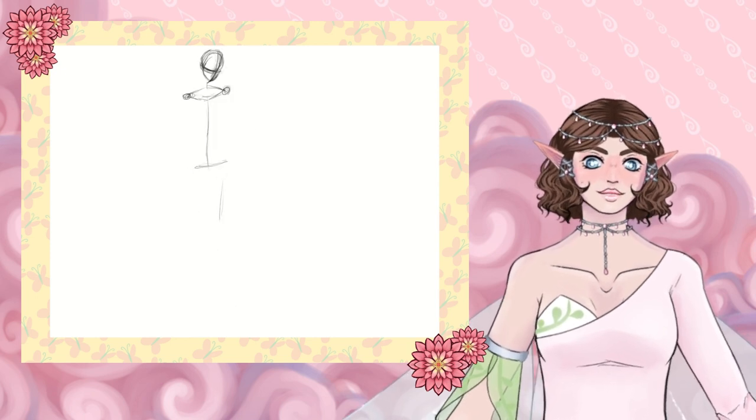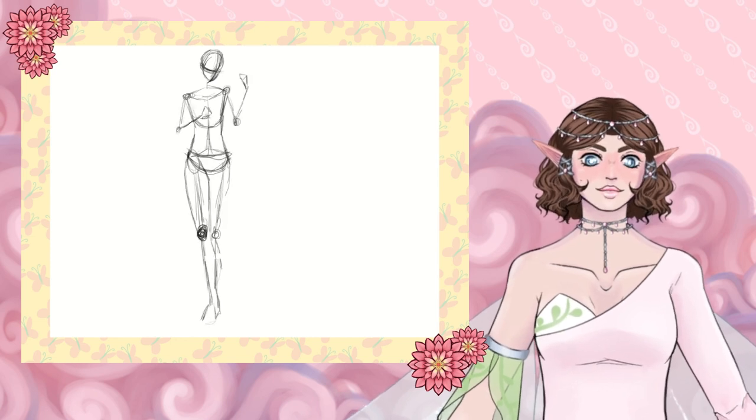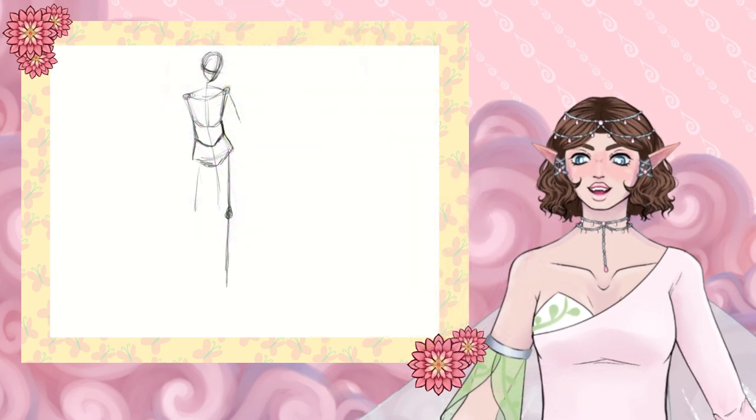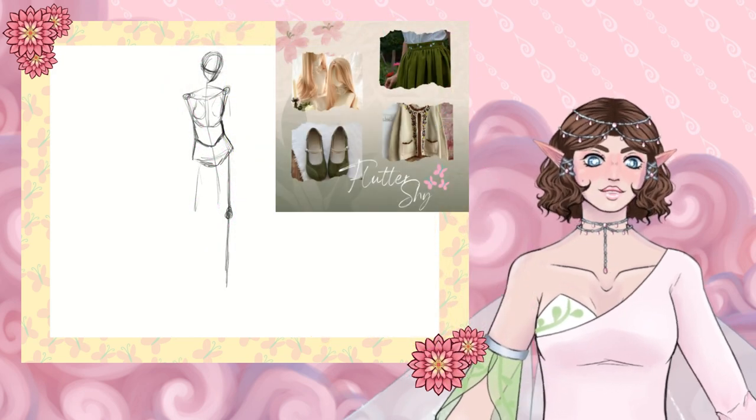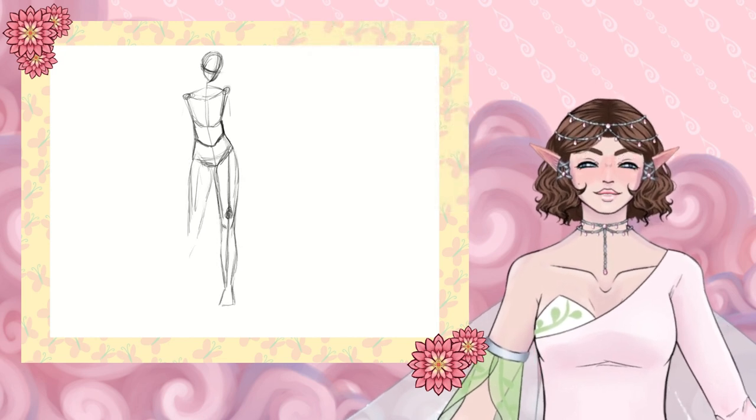The winner of the latest vote on the Court of Fae Discord, and thus the best pony of this video, is Fluttershy! Just like Rainbow and Twilight, I made a mood board to collect the vibes and set to work on bringing the vision to life.